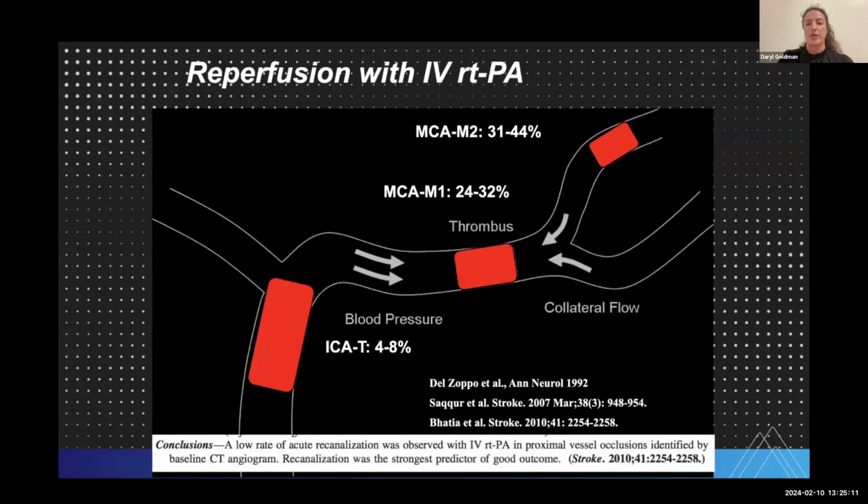So this is the reperfusion shown with IV rTPA, and it shows that in certain occlusions, it was more successful, primarily in distal vessel occlusions. And you can see that in the M2 segment of the MCA, it had about a 31 to 44% success in revascularization. And then as you go more proximally, and more specifically for ICA terminus occlusions, only 4 to 8% success in revascularization of those occlusions.